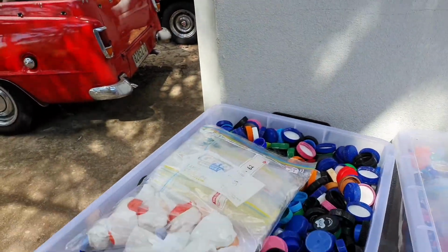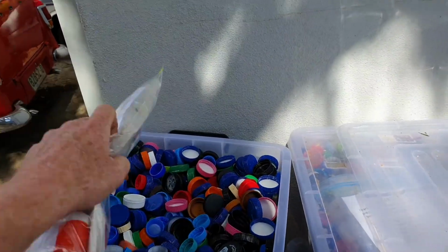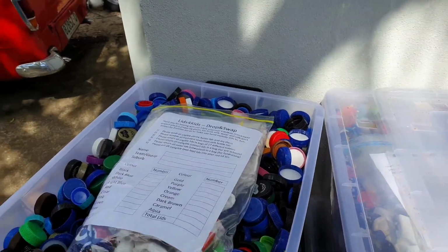And this is the pack that we give you. So it's got 5 big bags, 10 medium-sized bags, and 5 small bags. It's got the instruction sheet on the front, so you can put your name. You might be part of a team.